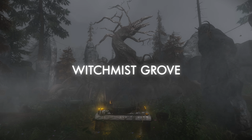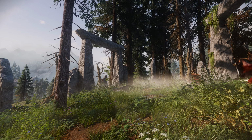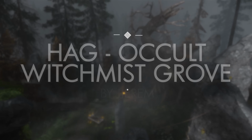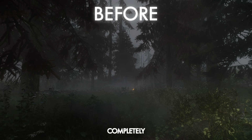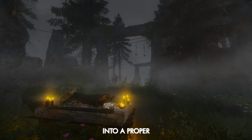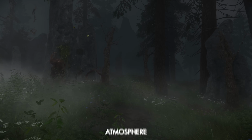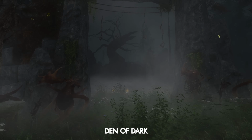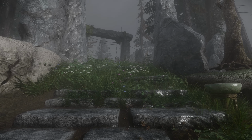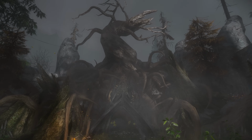Witchmist Grove, home to the sinister Hagravens, always had potential, but Skyrim never fully capitalized on its creepy atmosphere. Hagakol Witchmist Grove fixes that by completely redesigning the area with custom assets, turning it into a proper haunted ruin. The twisted trees, scattered bones, and haunting atmosphere make this location feel like a true den of dark magic. It's definitely a fantastic example of how a mod can elevate a vanilla location into something truly special.